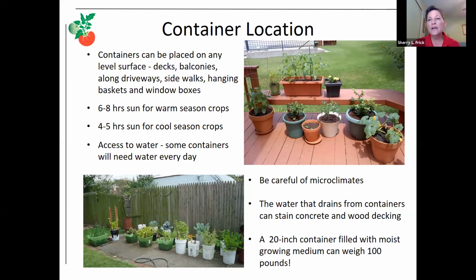And also consider microclimates throughout your yard. So if you are growing a warm season crop, you find a place on your property where you're living that has the most amount of sun, where it's the warmest. So for me, it's on the south side of the house, and I grow my tomatoes and peppers there. They're up against the house, and the house radiates out heat in the evening. So those kinds of plants like that. So that's where I put those warm season plants.